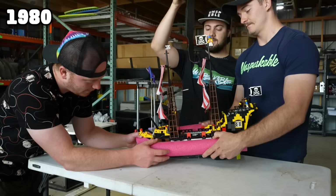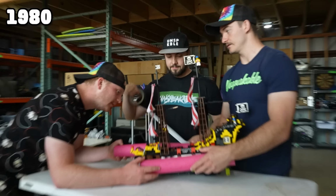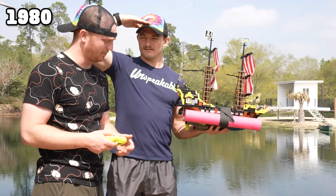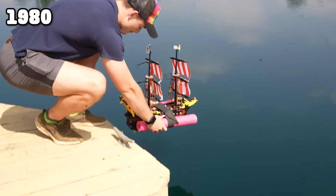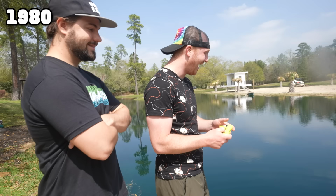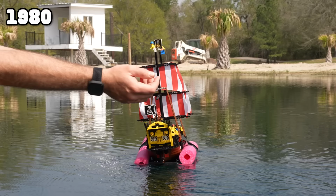Oh, are you keeping them round like this, or are you gonna cut them in half? Should I? Buoyancy boy? I don't think it matters, dude. It still floats. Why am I buoyancy boy? Permission to dock? Permission granted. Yeah. All right, I'm gonna hit the throttle. Oh, look at that, it's going! Yeah! We made it work. Yo, Jack Sparrow would be proud.